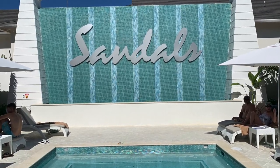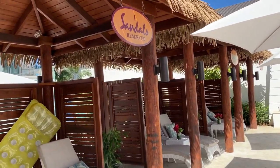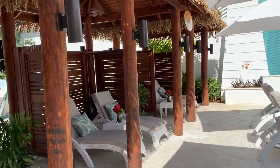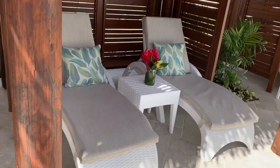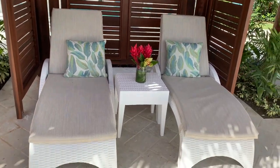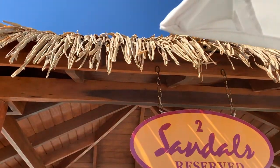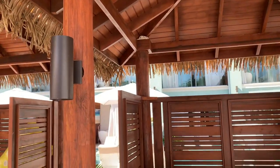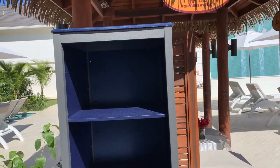My favorite part was the hot tub. It was absolutely amazing, beautiful. I wish I had it at home. Now, there are these 6 cabanas that you can rent. I don't know what they cost to rent because nobody was renting them. Probably nobody used them. We used them. Nobody asked us for any money for them. But I'm assuming eventually during more crowded times, they would rent them.